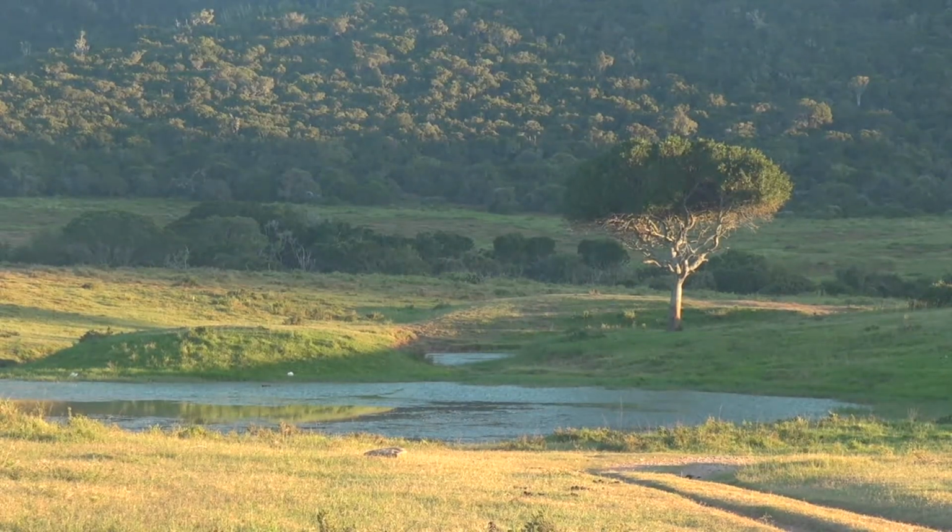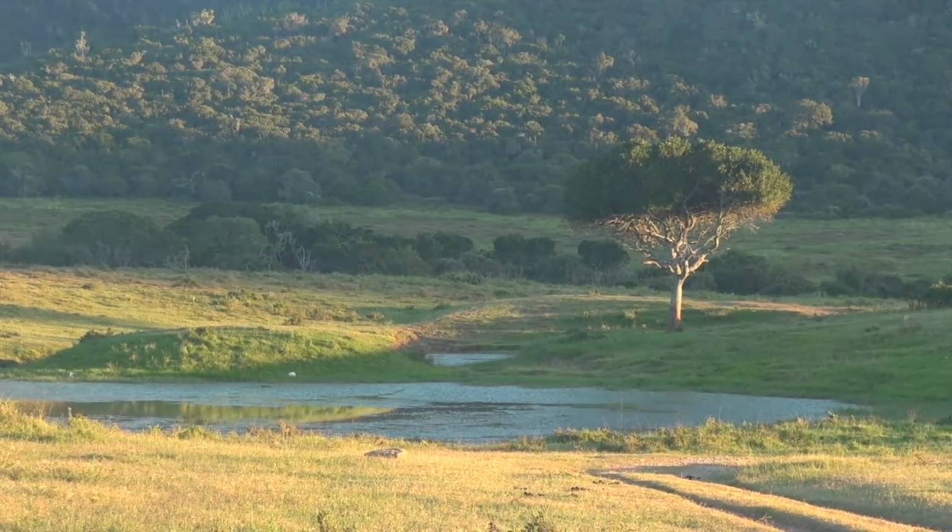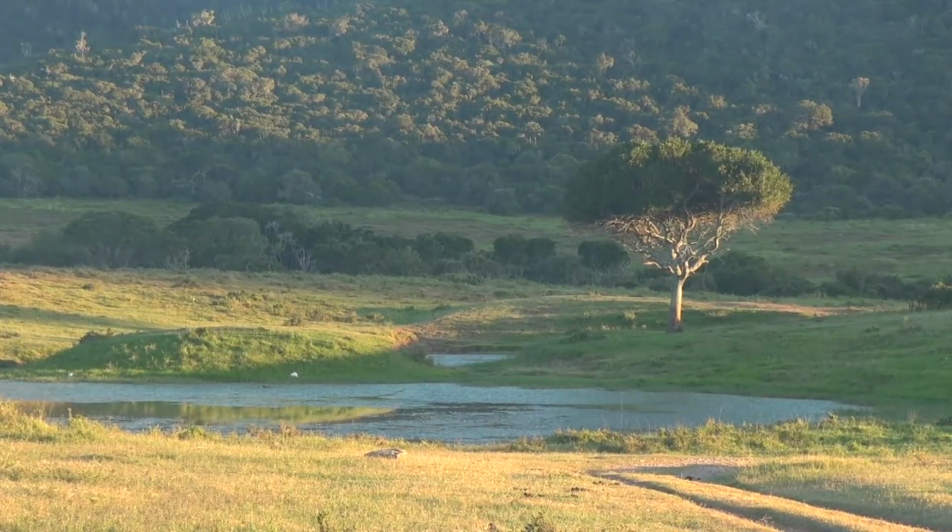Good morning from Kariega Game Reserve here in the Eastern Cape, where the sun is slowly starting to creep up and warm things up here. My name is Nick and I'll be your photo naturalist for this morning.